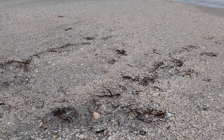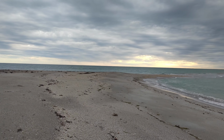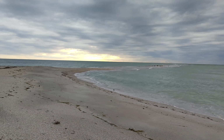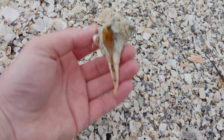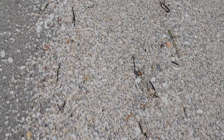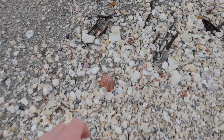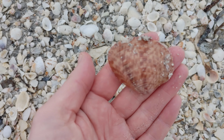I'm out at the end of the point here at Cayo Costa. There's a little point. Excuse me, with a lightning whelk. Let's see. I'll keep my eye down so that we can explore this together. Another really nice, beautiful calico scallop.